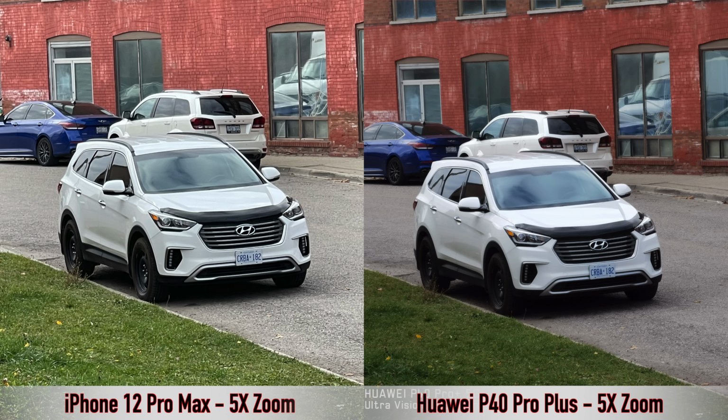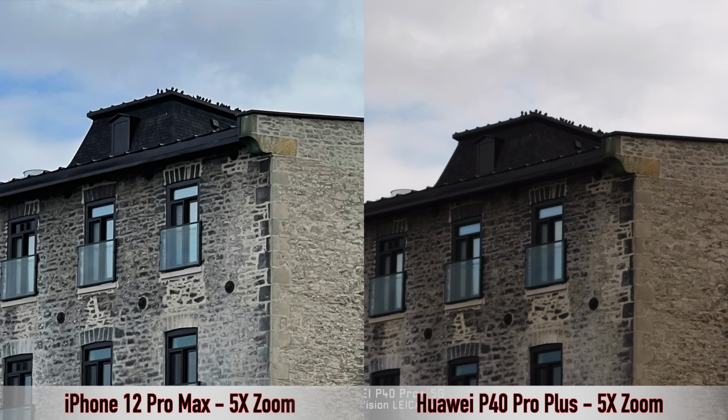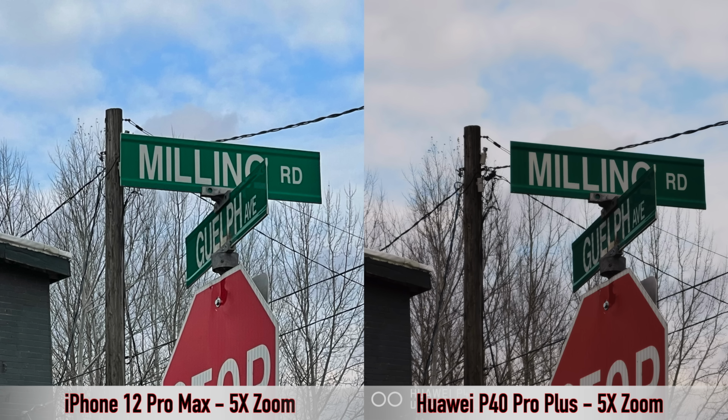Alright, next we're moving on to some zoom pictures, and for zoom pictures first I've done 5x zoom, and for 5x zoom both devices are using a combination of digital and optical zoom. But for these pictures I find that the iPhone 12 Pro Max does better in every single picture, mostly because the pictures are sharper, so you can read the text better.